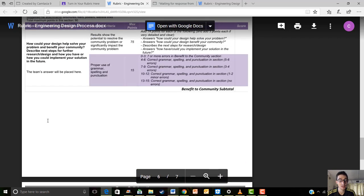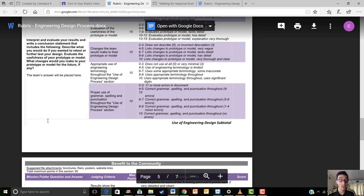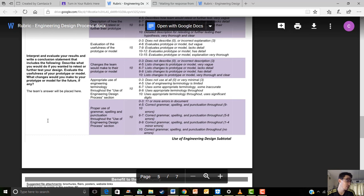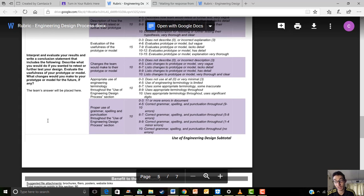If you need help with this, come see me during a tutorial. If you need a computer, you need to come to me before tutorial happens. You can't come to me when tutorial is starting and say, can you go rent a computer? I'm going to say no, because I can't. I need to have that information beforehand.